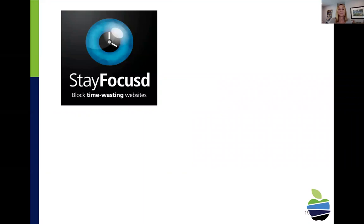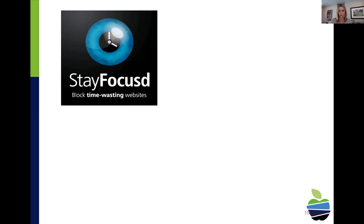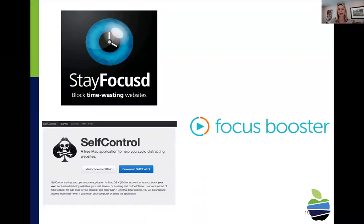All right, here are a couple other tools that can help kids, but these are the electronic ones. These are actually in the family of website blockers. So let me share them with you. The first is Stay Focused. It's a Chrome extension. The next one is Self Control, which is for Macs.